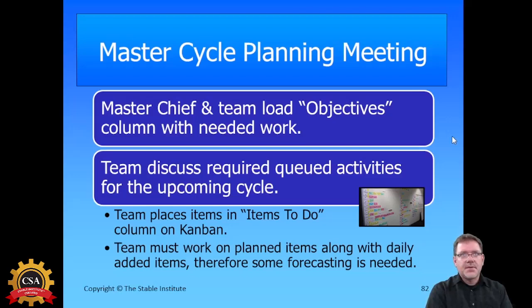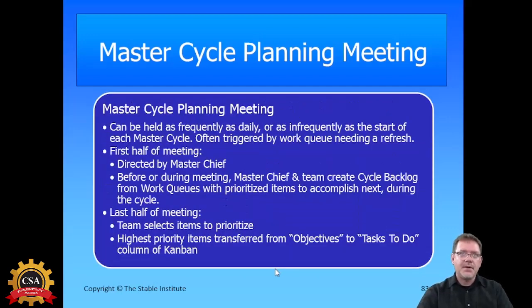The team discusses required queued activities for the upcoming cycle. They put the items they're going to work on in the to-do column. And, of course, they're going to have some new items show up along the way, too. They can add them to the Kanban board and expedite them through the system as well.